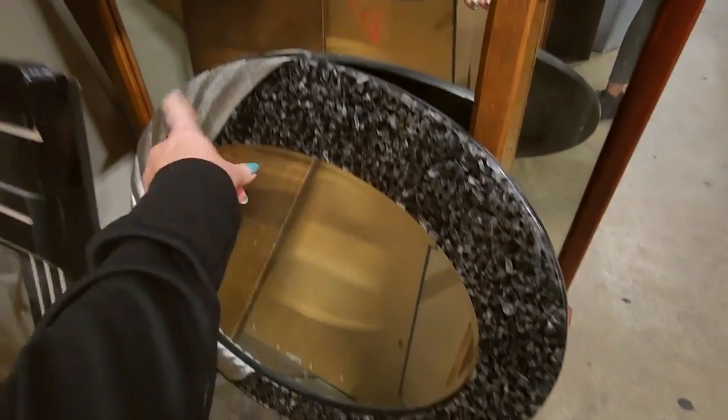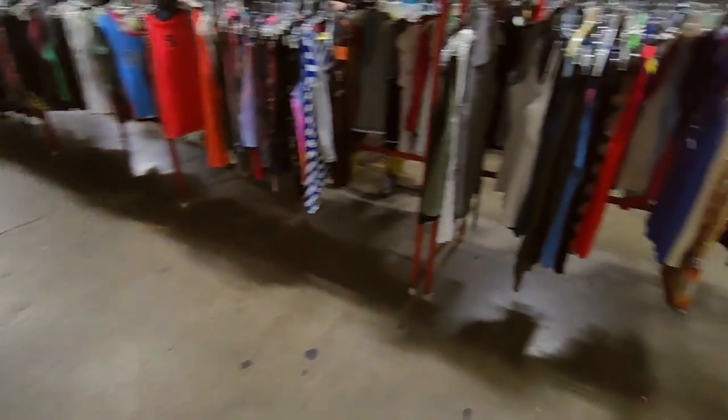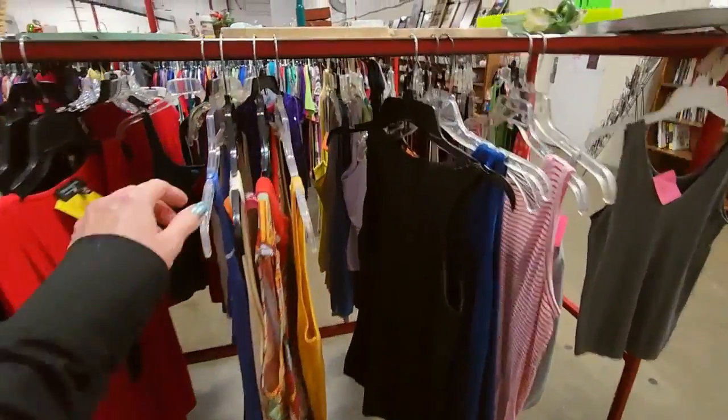This is a cool mirror. Look at that metal effect on the side. Very neat. Over here we have women's tank tops.